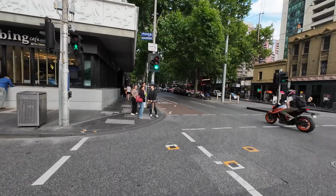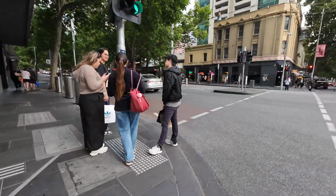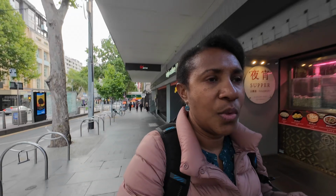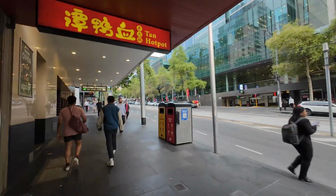That wasn't right. This is Russell Street, but this is Lonsdale Street. We are heading towards Parliament House. We are on Bourke Street. We just passed Russell Street and we'll reach Exhibition Street, and then after that we should arrive at the Parliament House. So let's continue.